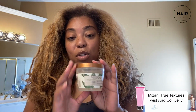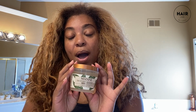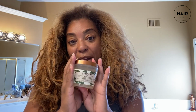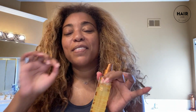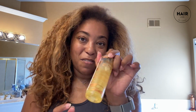And then I'm gonna be moving into the Twist and Coil jelly, which is what I use to set my curls. I hydrate them and set them. So this has really great equal parts of moisture and hold, so I get slip and grip, and I get longevity with my curls. And then I'm gonna wrap it all up and finish it all up with the 25 Miracle Oil. This is part of the 25 Miracle family. They're all my absolute fave, so you're gonna hear me say that many times, but this just keeps my curls shiny, keeps them hydrated, keeps them soft. This is what I use at the very end.